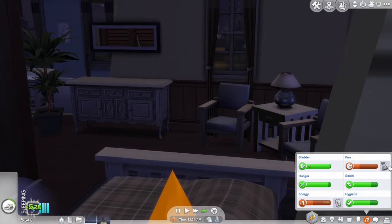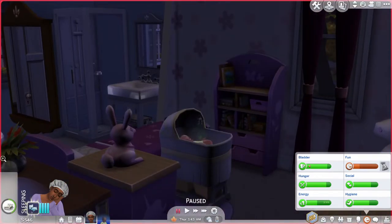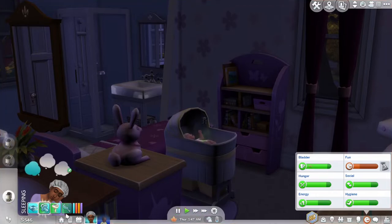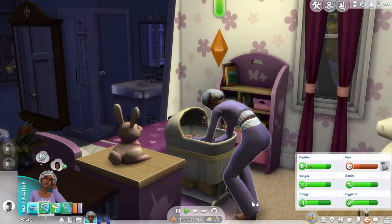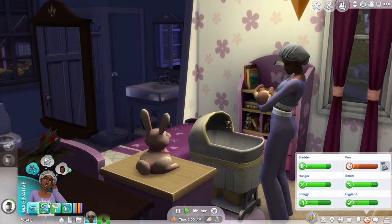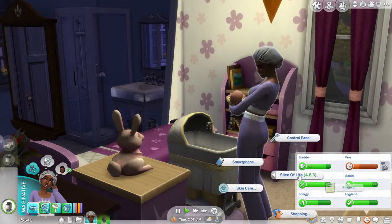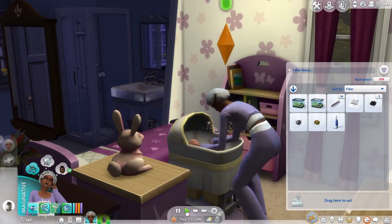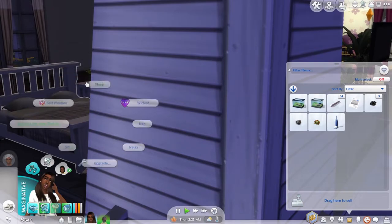My girl did not get any fun today. Oop, baby's crying. Change the diaper, rock. We don't need to feed that baby right now. I know a way how to get the fun up without doing much. She also needs to change her pad thing, but I don't know why it's not doing it. Then we've been changing her pad.